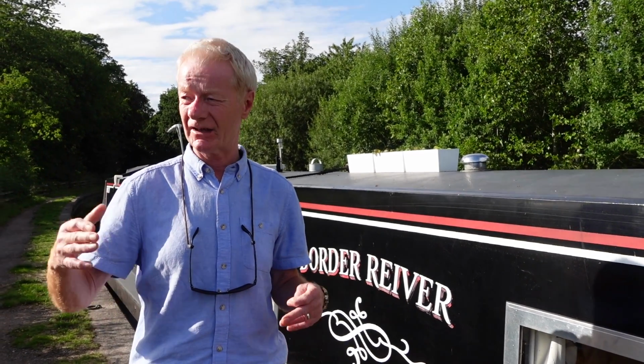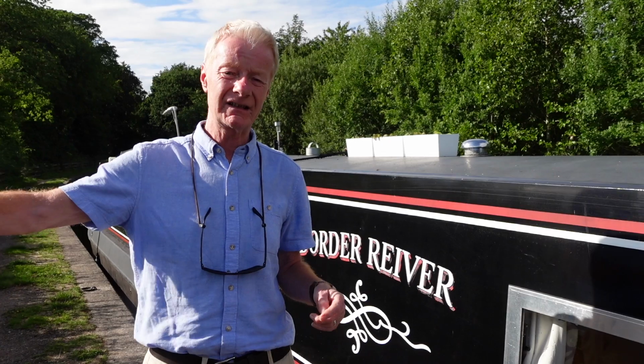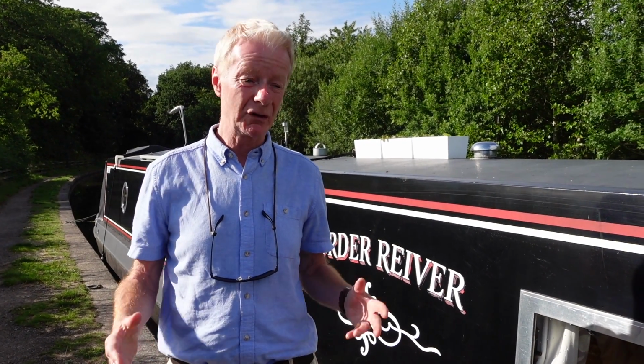They couldn't actually get, because it's in the middle of nowhere basically, they couldn't get the work vehicles here. They had to come across the fields to get here. So you can imagine the enormity of this project to try and sort all this mess out. It took almost 8 months to repair this.